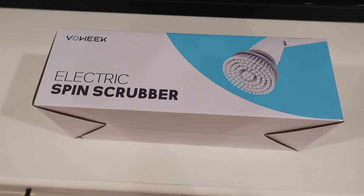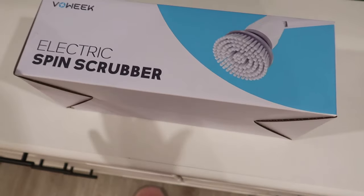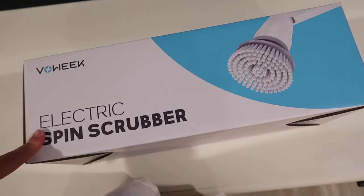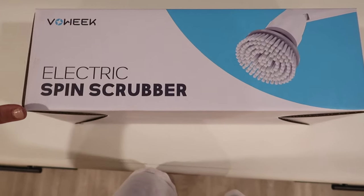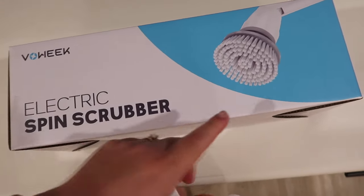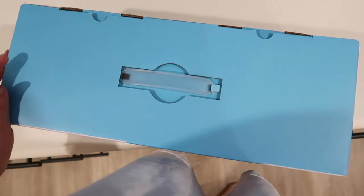So all of the laundry is folded, hung, put away, and Jarvis is actually going to try this out for the first time. I got it on Amazon. I've seen similar things on TikTok, but I'll link it down below. It's like a spinning brush that you can use to clean things. So we got it for the bathroom so that we can clean the shower.